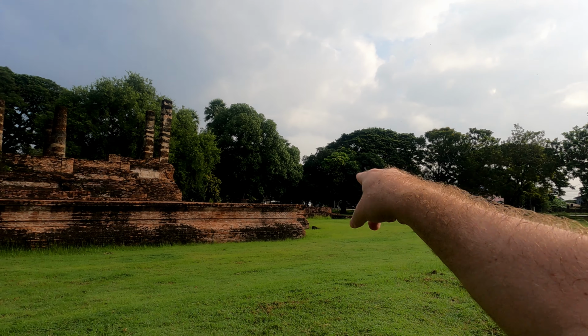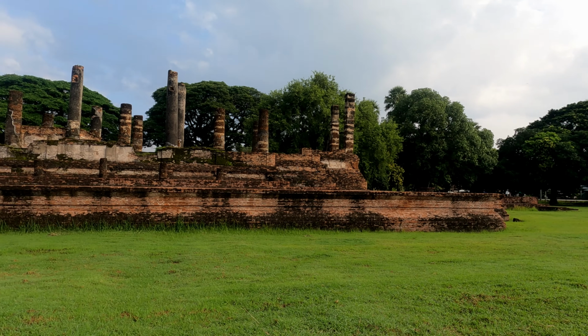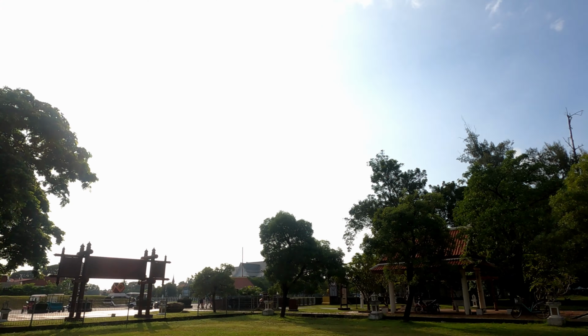So we've got a middle point here, stairs coming up. Definitely recommend trying to get here early. I've seen some Bangkok to Sukhothai historical park tours, it looks like. So tours come from Bangkok to do this. There's a bus just arrived now. So to beat the crowds and to beat the heat, come early for sure. Let's keep going, next stop.